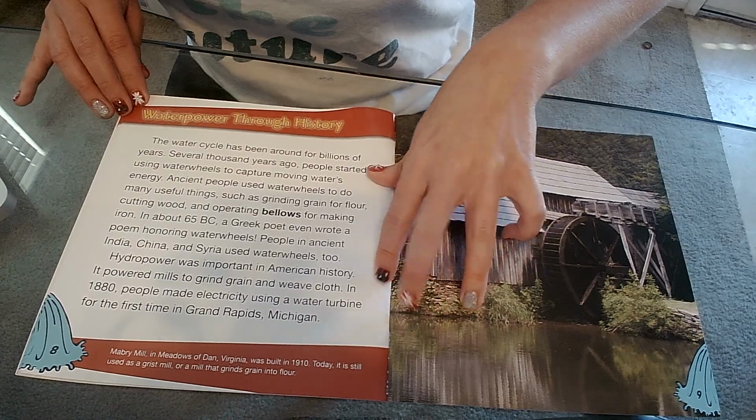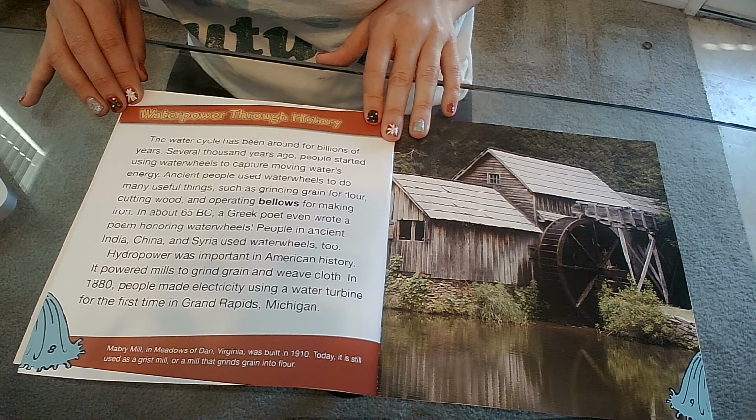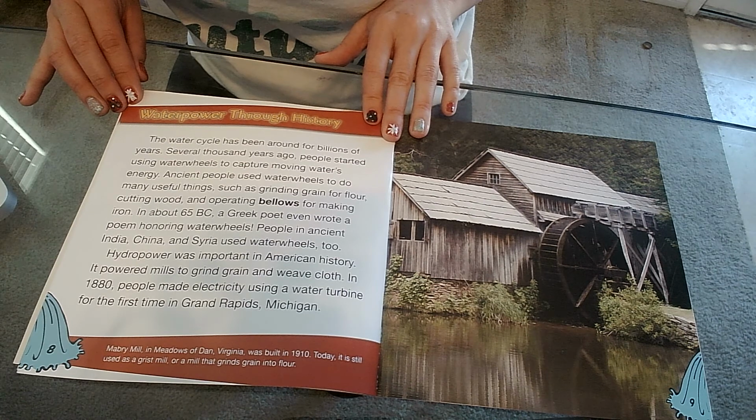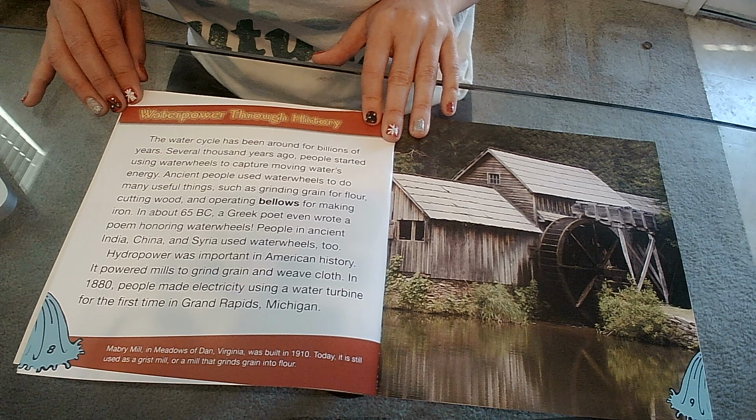Water power through history. The water cycle has been around for billions of years. Several thousand years ago, people started using water wheels to capture moving water's energy. Ancient people used water wheels to do many useful things, such as grinding grain for flour, cutting wood, and operating bellows for making iron. In about 65 BC, a Greek poet even wrote a poem honoring water wheels. People in ancient India, China, and Syria used water wheels too.